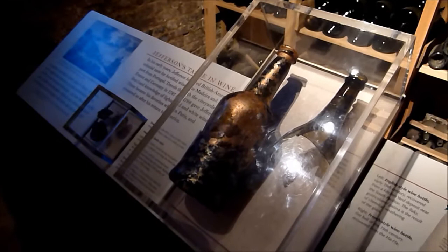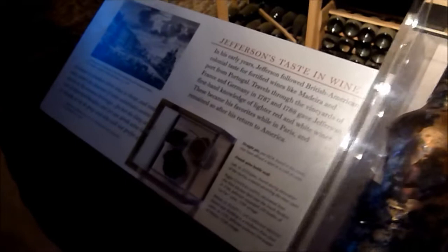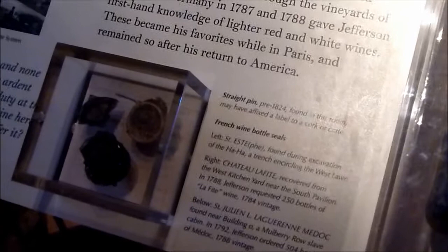He got his friends to buy it too, didn't he? Well, yes. At the point at which he comes back, he is advising Washington, and Monroe and Madison later in the president's house after he is, saying, here's what you need to order, this is what you need to be serving at the president's house. So he really set the standard. Oh yeah, he's really the first American connoisseur.